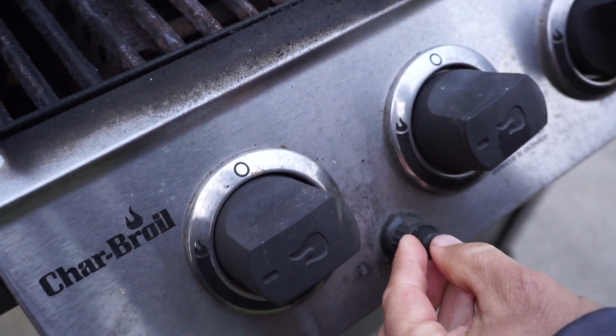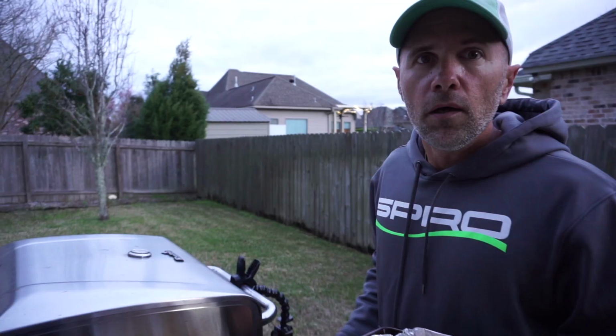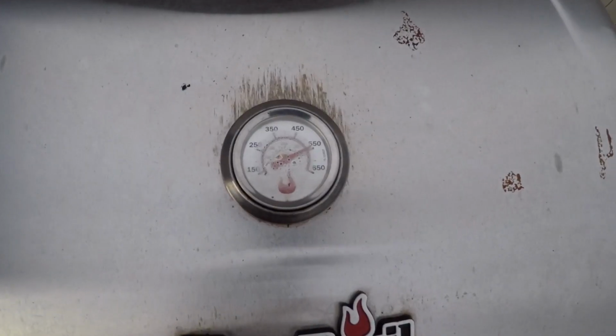About 20 minutes ago, I lit my grill. It should be really hot by now, and it's 100% ready to receive these foil boats with these fish, and they're gonna cook really, really quickly. All right, I really like to get my grill good and hot and cook these at a high temperature quickly.